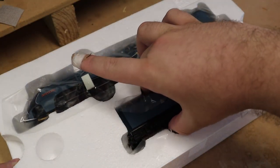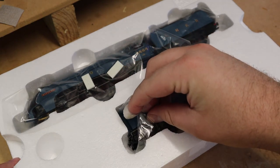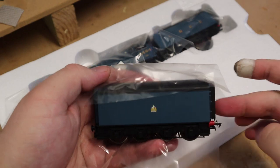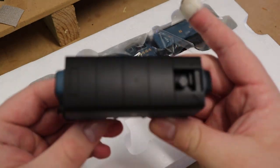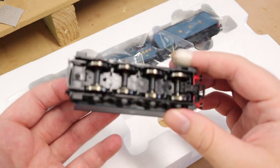So this is the B tender. I think it was made famous by Flying Scotsman back in its early days of preservation, but needless to say, it's still a nice addition. Nicely detailed, the paint looks lovely. Obviously this is a water tank. Very nice.